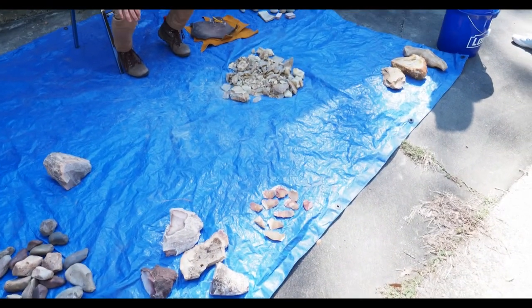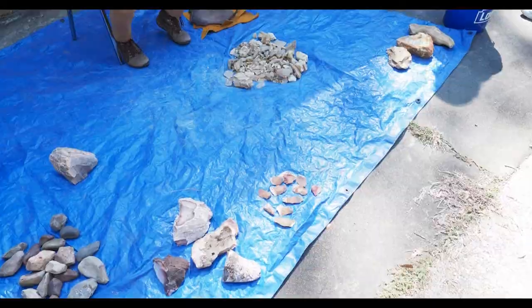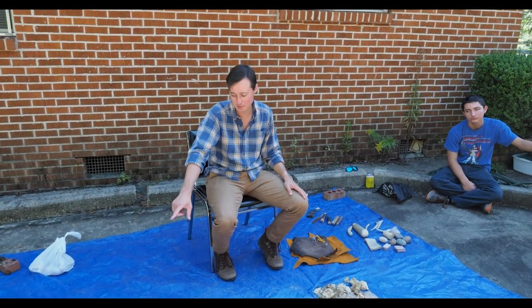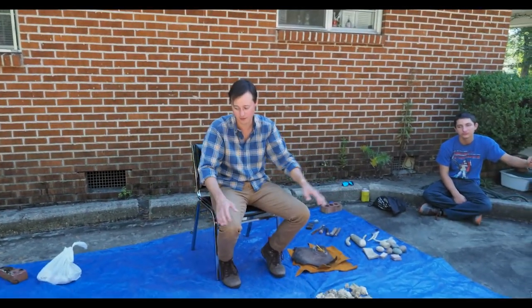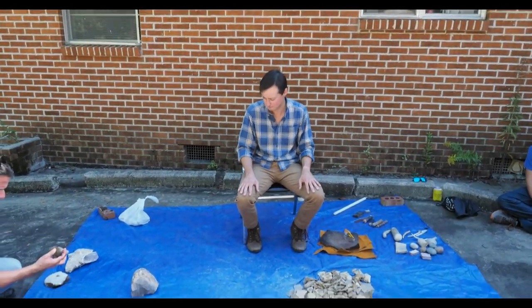Tallahassee sandstone. You can find it around Meridian, Mississippi. You've probably seen some of that. That, and these two materials, are going to be what the majority of stone tools in Mississippi are going to be made of.